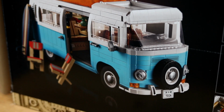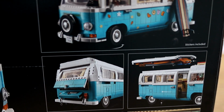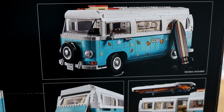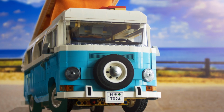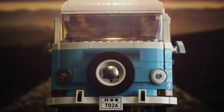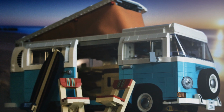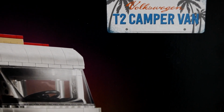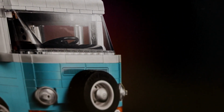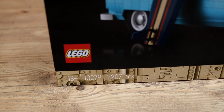Now, before we get into the build, it's worth noting, yet again, the box art. The now ubiquitous black packaging that accompanies every single 18 plus set is starting to get a little tired. A set like this could have benefited from the camper van in situ alongside a beach, sun setting in the background with the accompanying camping chairs and surfboard strewn about. It would have set the mood for the model inside beautifully, but instead it's the same old box art that fans have been presented with for well over a year and a half now. LEGO, it's time to update.